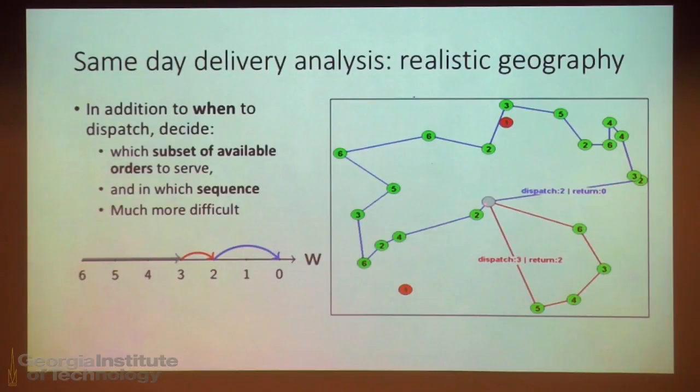In these types of settings, there may be travel costs that are defined by a network, or they're defined by a metric like an L2 metric, for example. You can also incorporate times where the vehicle has to stop at a delivery here, which also increases realism. So we've looked at this more realistic case.